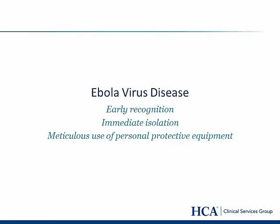HCA has a long history of emergency preparedness and emphasis on patient safety. Our approach to identification, isolation, and treatment of Ebola virus disease has challenged us to focus with increased diligence on prevention, early recognition, immediate isolation, and meticulous use of personal protective equipment, or PPE.